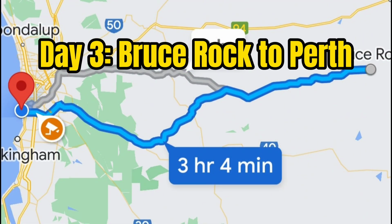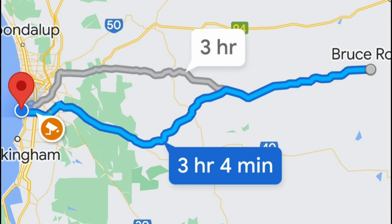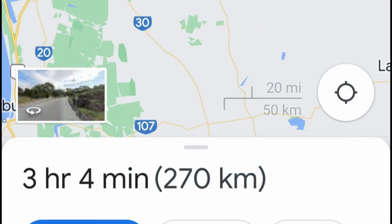Okay, it's day 3, my final day to Perth. I'm going via Beverley, and also the Brookton Highway, so a little bit longer, and I'm probably going to stop somewhere for lunch. So it is 270 kilometres, and I may do a tad more than that, and it will probably take me more time as well.